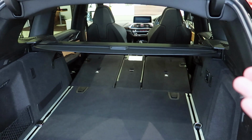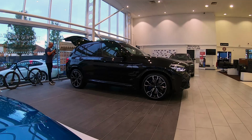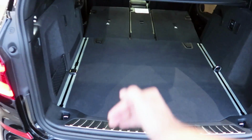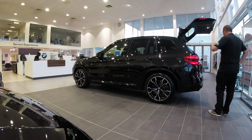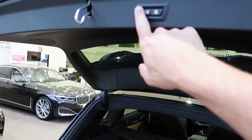And you've probably seen the clip of me climbing in the other X3 M40i. No, go on Tony, get in there. But yeah, plenty of room basically, probably, I don't know, 6 foot between the boot lid and the back of the seats there. So you can load these up with whatever you want, and even with the seats up, obviously as a family car, you've got a lovely big load area. So we'll just close that now.